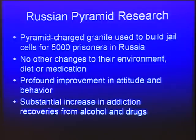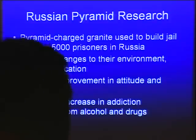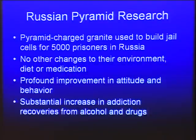So all these prisoners that are living in these jail cells that were charged up with granite from the pyramid, that's all that it was, all their behavior starts improving because they're living inside a harmonic resonating chamber. The granite crystals have actually changed their structure.